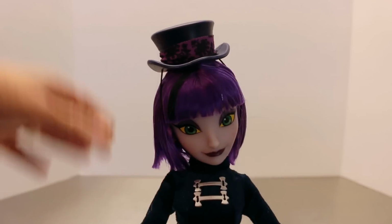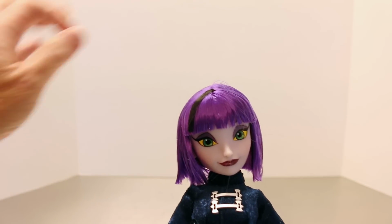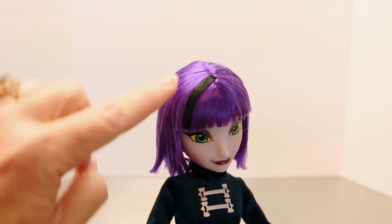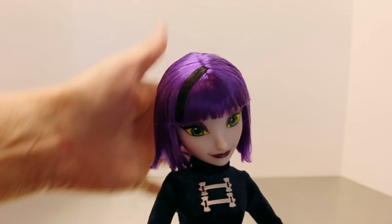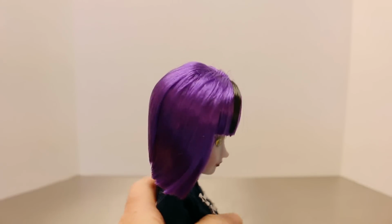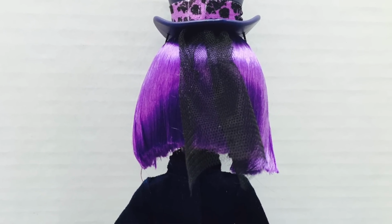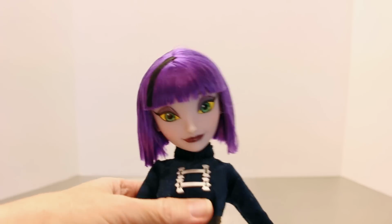And I'm gonna go ahead and slip it off Gracie's hair so we can see what her hair looks like. And it comes off very easily. Now, Gracie's hair is a bright purple with just that little black streak right there. But her hair is very, very stiff. It has tons of gel in it. It is very hard. It's gonna stay like this unless you wash it out. But I am going to leave Gracie's hair just like that because I want it to stay in this style.